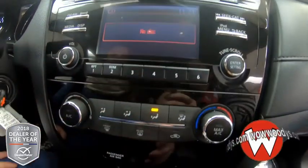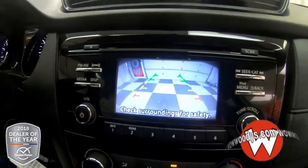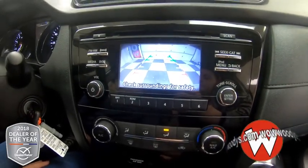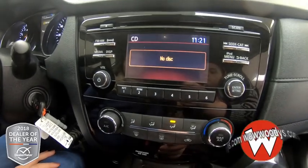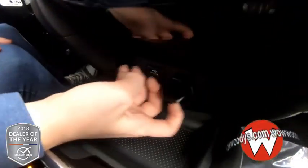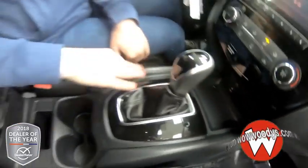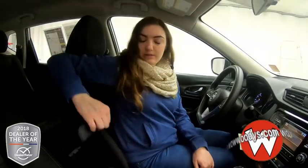And then this does have a backup camera when you are in reverse, so that really helps with backing up, making sure there's nothing behind you. It's just really safe. So then you have your climate controls below that, and then you have a media hub with a 12-volt USB port and an aux port right there. Then 2 cup holders here in the middle, and then lots of room inside of your center console with another 12-volt.